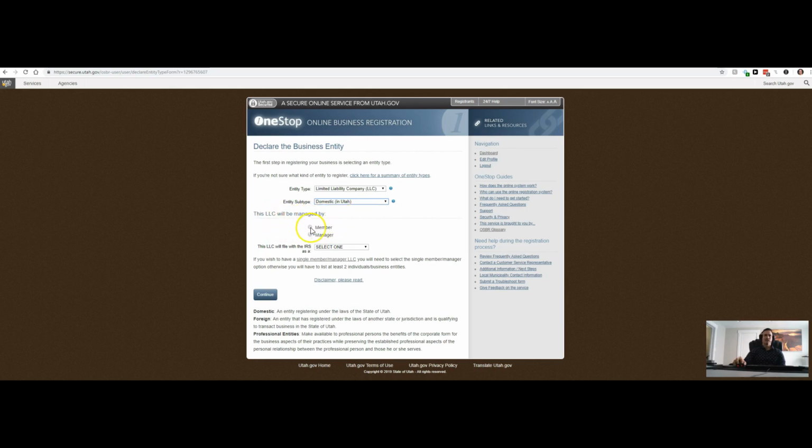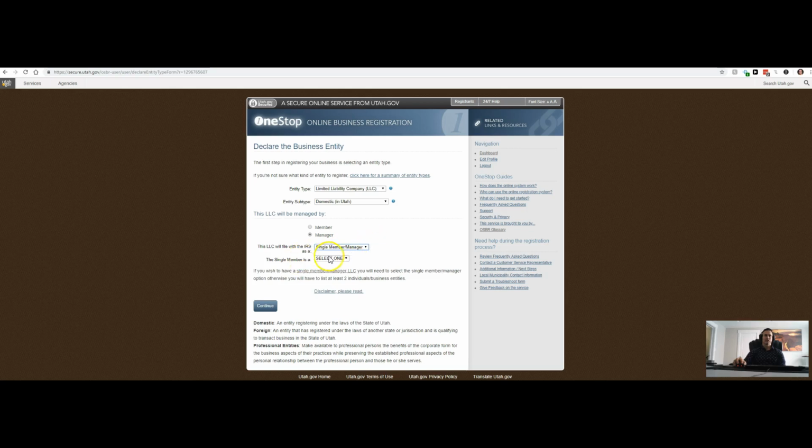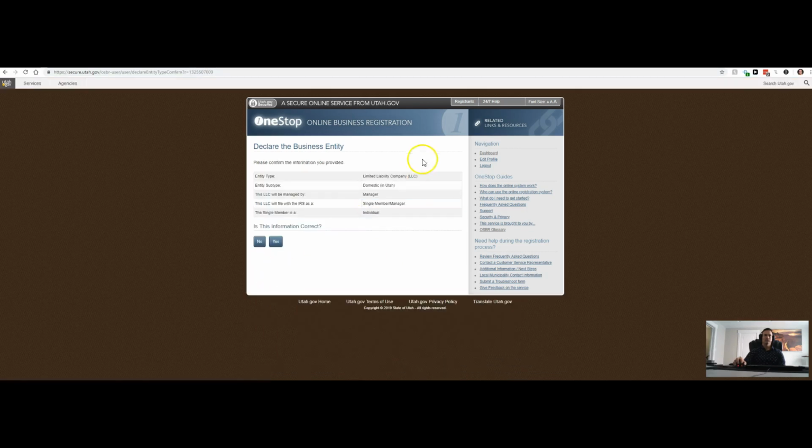This LLC will be managed by the manager, which will be you. There'll be a single member, single sole manager LLC. So you'll go ahead and select single member manager. A single member is an individual. Now if it was you and your spouse, I would still recommend doing a single member, but if you absolutely had to, then you would select multiple members or a partnership or a corporation, but I don't recommend that. So a single member will suffice for what we're doing here. Go ahead and hit continue. Is this information correct? Yes.